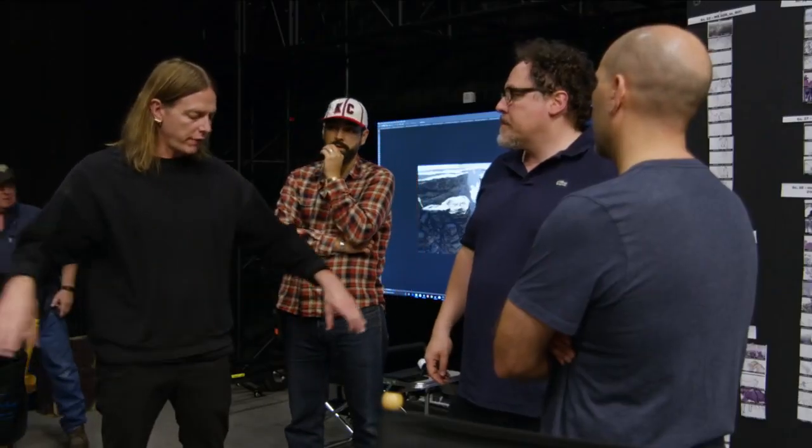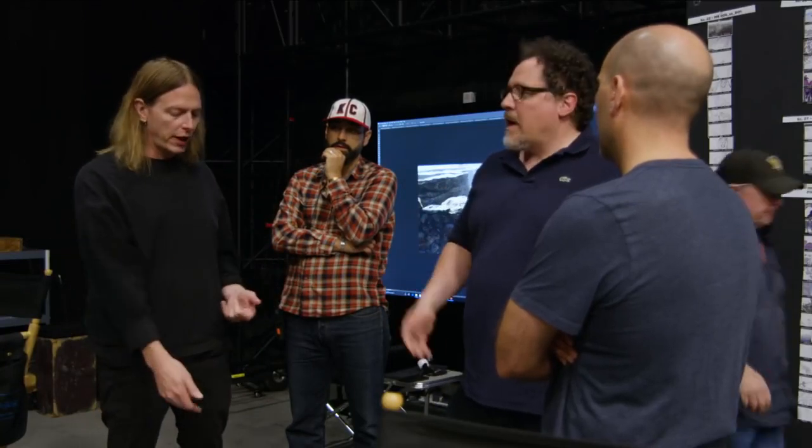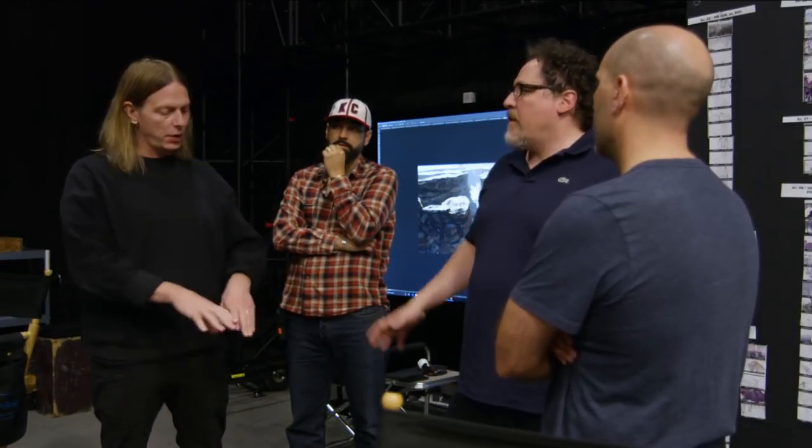This is gonna have every asset below the set. So if you say, I need a branch here, he's gonna fly under there, get the branch and bring it up. So that's like your truck.